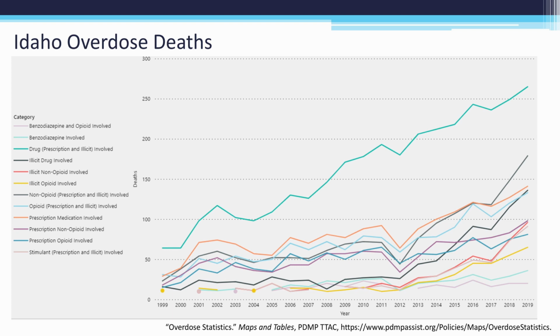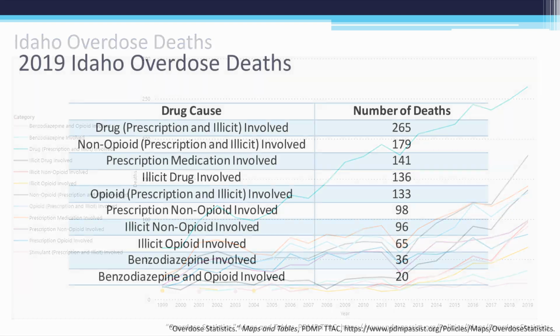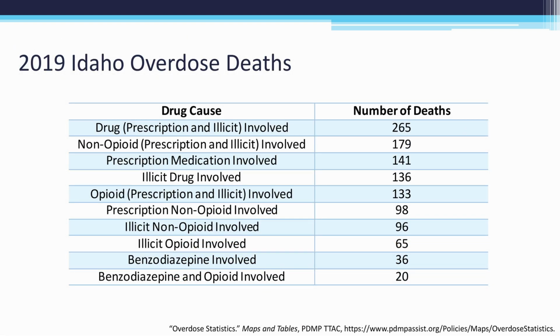And you can see as we go to the next slide, that the main cause of overdose in Idaho continues to be a combination of both prescription drugs as well as illicit drugs involved. And the number of deaths we had in 2019 were 265. This list does go on to describe other types of overdose deaths that we've seen in Idaho, but clearly the big factor here that we need to address is the combination of prescription drugs and illicit drugs.